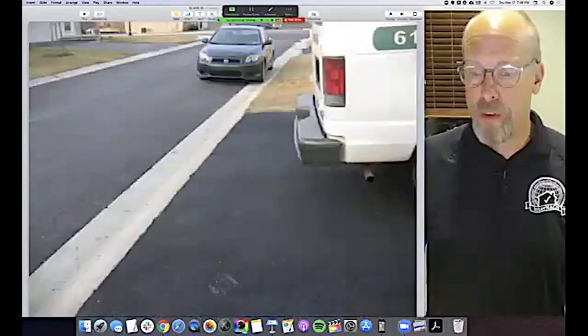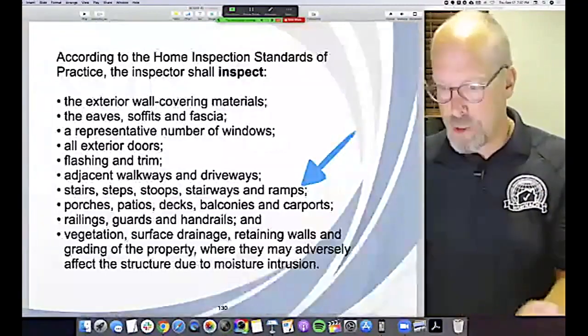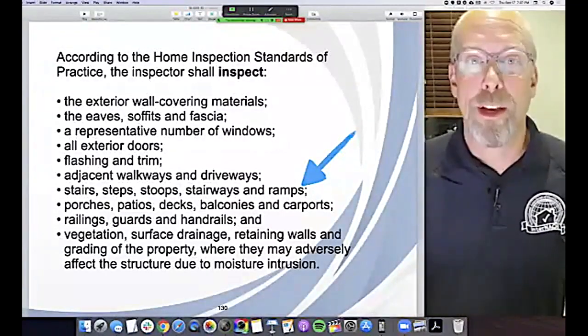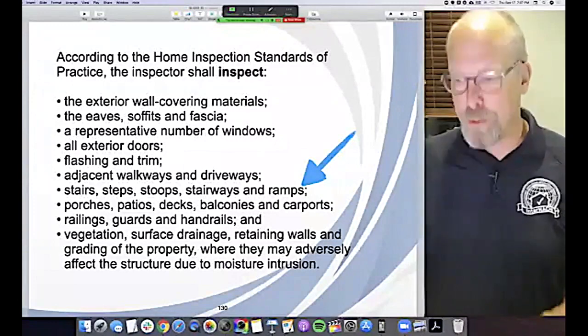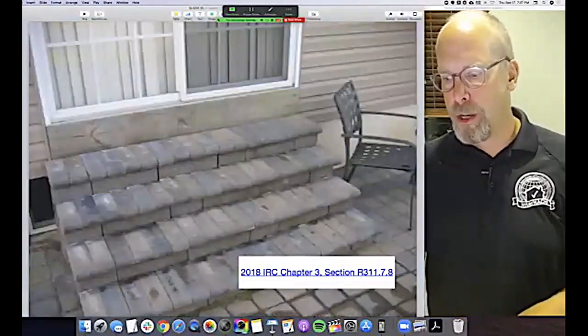Adjacent walkways and driveways, I've got to inspect that. So, you know, there I am, there's my truck, and the asphalt looks great. Stairs, steps, stoops, stairways, and ramps. Say that 10 times. And that looks really good.